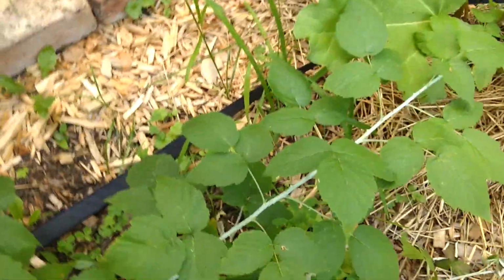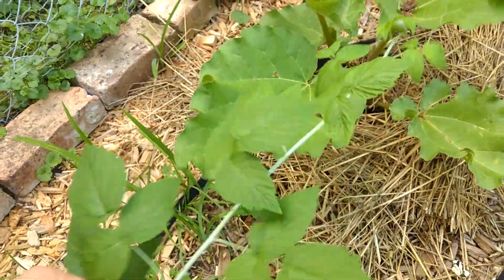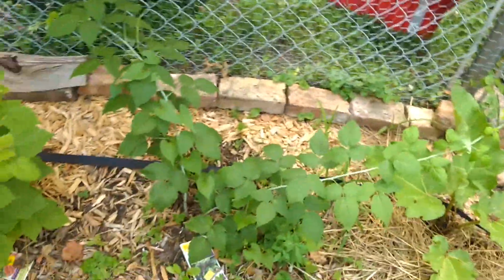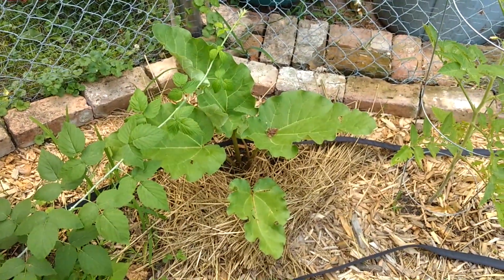And then we've got a few raspberry plants. One of them got some kind of disease, but it seems like it's doing okay. It's nice and it's been growing. It's just kind of, I don't know, it's got a white stem, which is weird. And then the rhubarb.